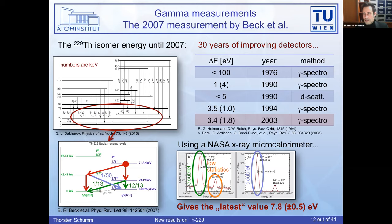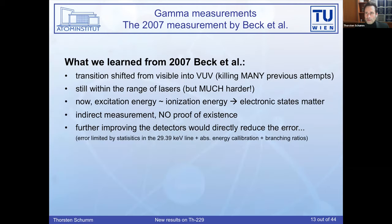And that leads to the conclusion that if you want to manipulate the nucleus at this high energy, you have to make sure you control the electronic environment of your nucleus very, very well. And this can be done by putting it in a very known ionization stage into an ion trap or into a chemical bond. But that is something that we have to control very well.